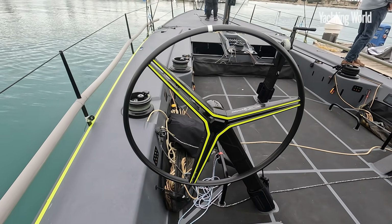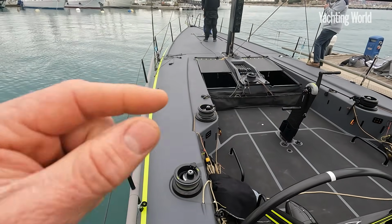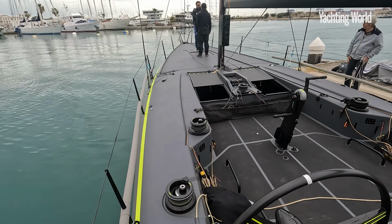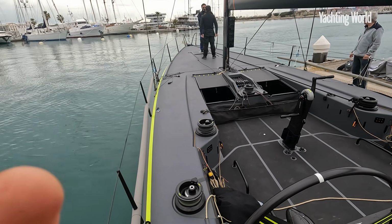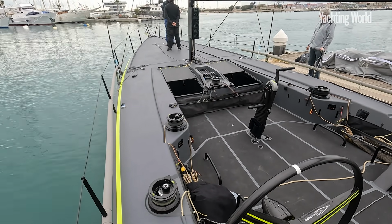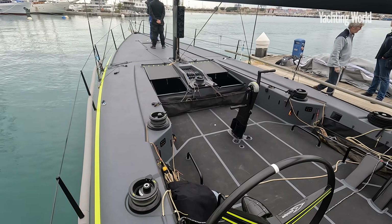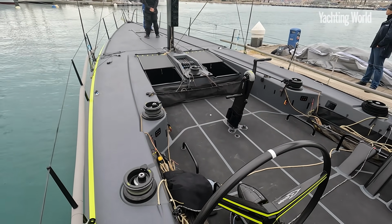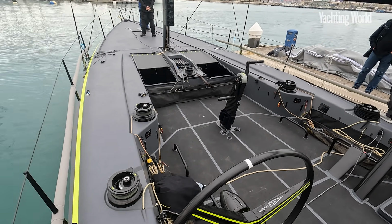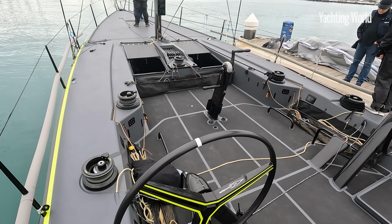When they launched the boat in December, it had the trim tab on, which is basically a little rudder on the back of the cord of the fin of the keel, which counteracts leeway. So you go upwind without making any leeway. But then on the 1st of January, IRC rules doubled the penalty on trim tabs. So on this first Wally, they've now taken that off and put a normal fin cord on that keel.